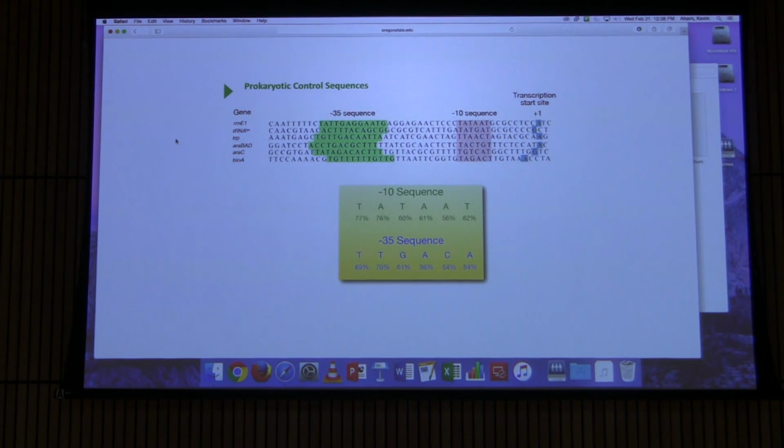Okay? And if we look over here at something called the minus 10 sequence, we see something kind of interesting. We see that these sequences are fairly rich in AT. We also see that these sequences are similar, but not identical. They're similar because they're all rich in AT. Some have a C or a G or whatever in there, and I'll explain a little bit about that.